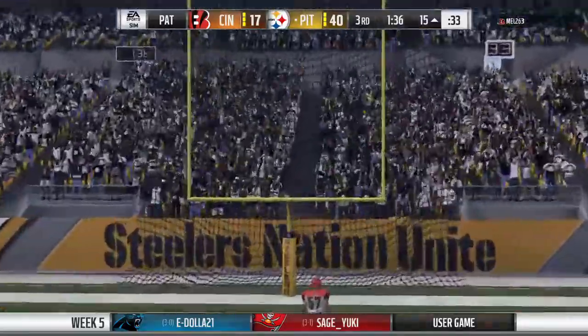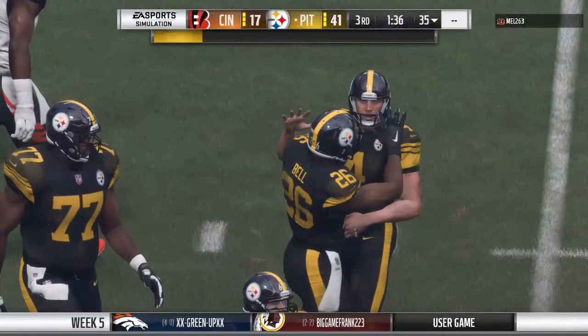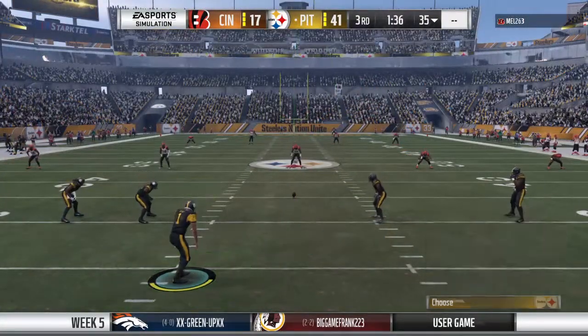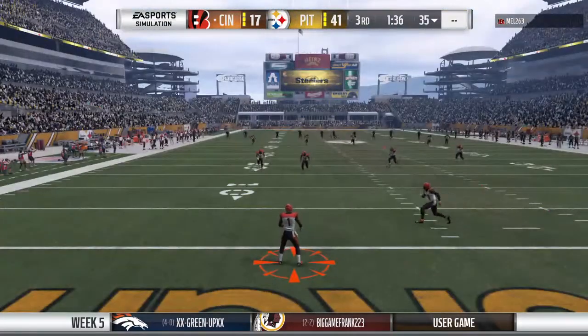Boy, it's nice to have that big, reliable target you can go to each and every time. A lot of people see that position as a fallback. Throw it to them when all else fails. Not at all. This guy can make plays, and that's exactly what he just did. Yeah, a play here for a touchdown.